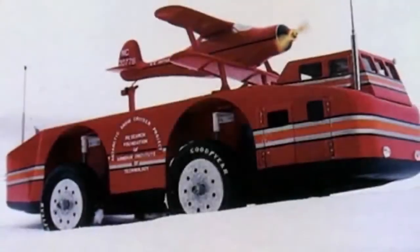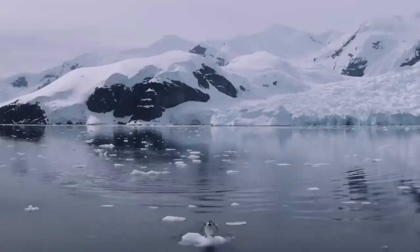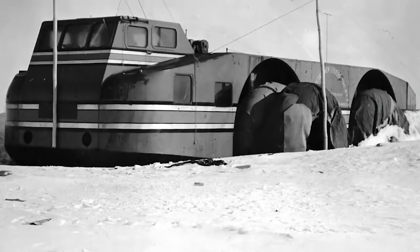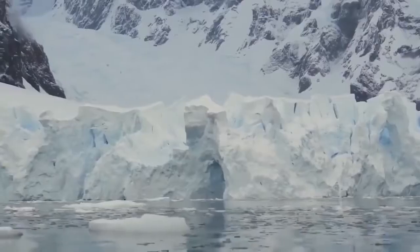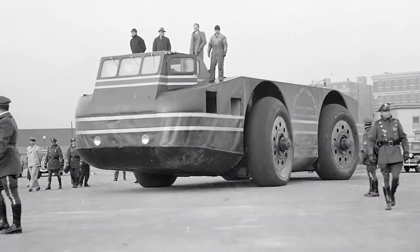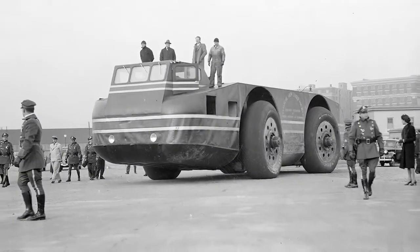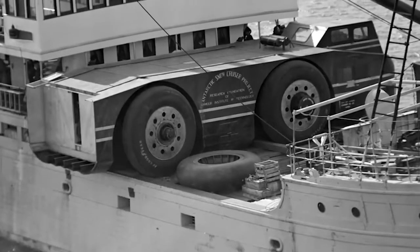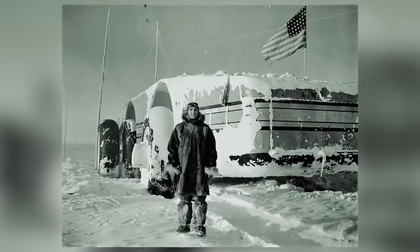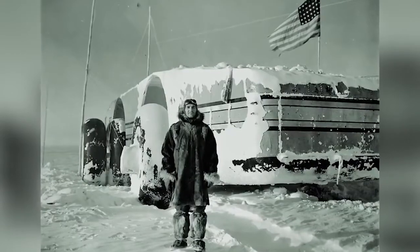Almost everything you need to know about the Antarctic snow cruiser is contained in its name. It was a snow cruiser and it operated in the Antarctic. The name alone wouldn't give you a sense of the scale of this epic cold weather transport solution, though. Developed in 1939, this giant automobile was supposed to be a long-term answer to the problem of transporting both objects and people through the Antarctic during the U.S. expedition, which lasted from 1939 to 1941.